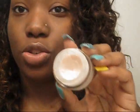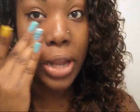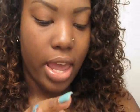I actually was using too much of it over the weekend when I went to Miami because it wasn't really doing right. But if you see how I put just a tiny bit on my face, no lie, I could put this on my face and just leave the house. That's how much I love it. It really does what it says. It really just evens out lines and makes your face look smooth.